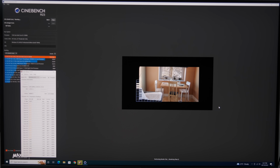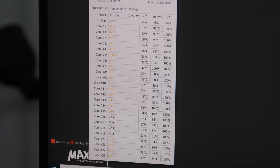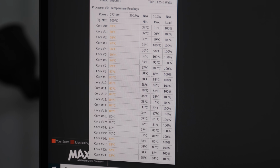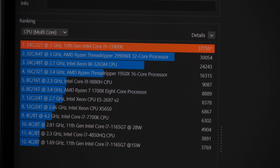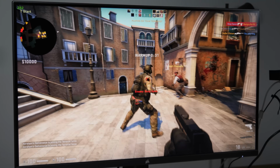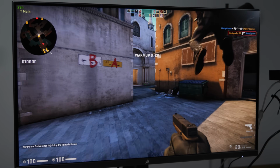Cinebench R23 is designed to stress the CPU. Here we had some interesting results. The CPU would reach 100 degrees on some cores, 90 on others, with an average of high 80s. I also noticed the frequency throttled around 5.2 to 5.3 gigahertz because of that temperature limit. The CPU still achieved an amazing score. No game will ever push the CPU like Cinebench, so I would not expect the thermal throttle on a 360mm all-in-one cooler.